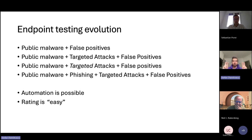A rating is, quote unquote, easy. It's another main topic of discussion when it comes to XDR. There are so many different definitions of it. How do you come up with a rating that is actually fair for everybody when it comes to what they actually offer?